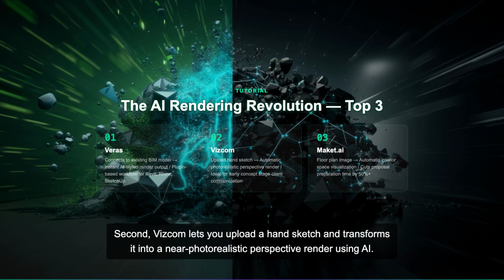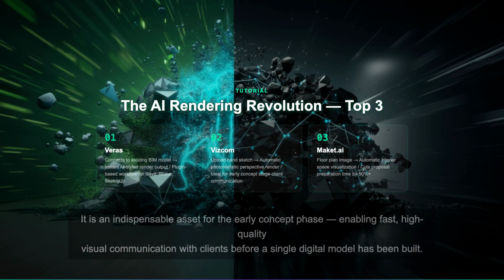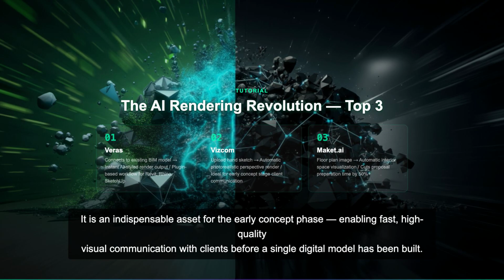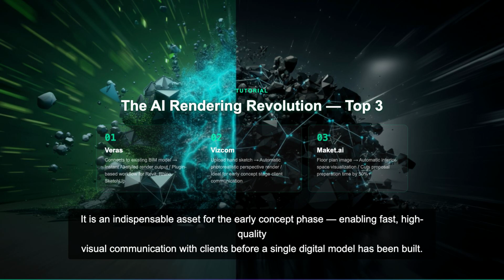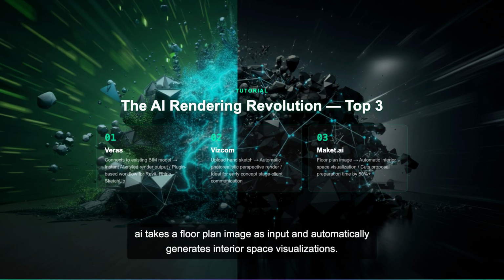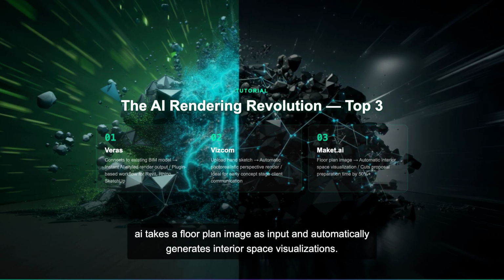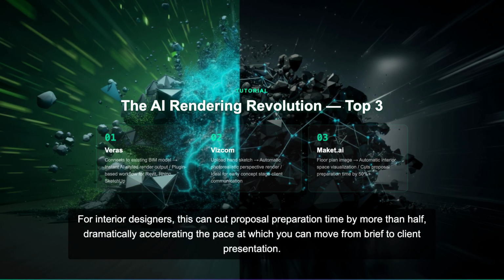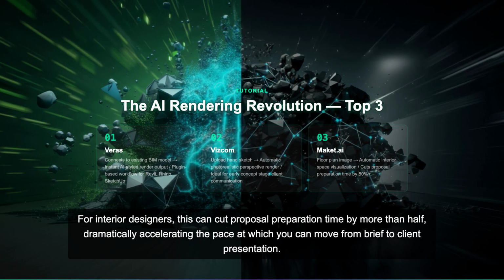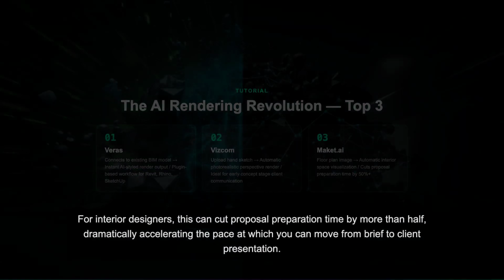Second, Viscom lets you upload a hand sketch and transforms it into a near photorealistic perspective render using AI. It is an indispensable asset for the early concept phase, enabling fast, high-quality visual communication with clients before a single digital model has been built. Third, Macket.ai takes a floor plan image as input and automatically generates interior space visualizations. For interior designers, this can cut proposal preparation time by more than half, dramatically accelerating the pace at which you can move from brief to client presentation.